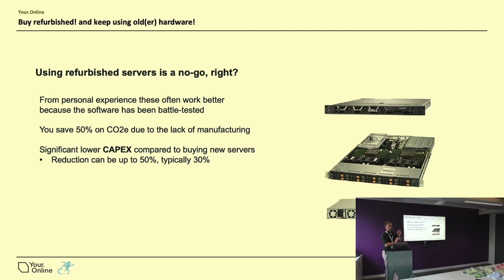But my personal experience has told me that sometimes using older machines from 2-3 years older, they are actually more stable, more reliable than buying new machines. You have somebody else doing all the battle testing of the software, of the firmware, the BIOS, everything, microcode for the CPU. It has all been tested by somebody else and not your production environment.